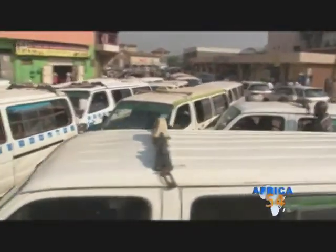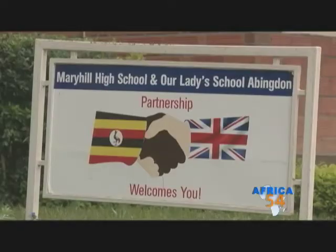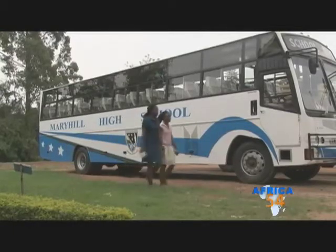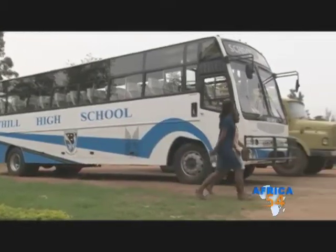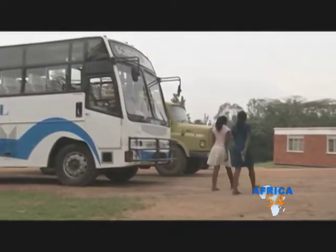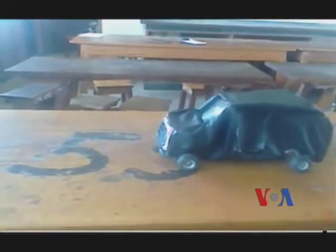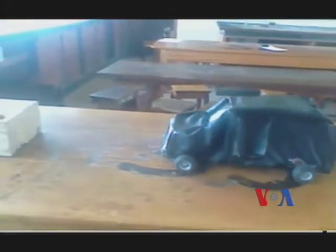But all that could change if a group of young students from Mary Hill High School in western Uganda have their way. These young girls have come up with innovative ways to save lives by designing a robotic car that has sensors that automatically stop you from speeding.